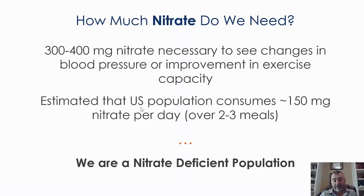So if you're deficient in vitamin D, what do you do? You supplement vitamin D. If you're deficient in magnesium, you supplement magnesium. If you're deficient in nitrate, which every single American is, you supplement with nitrate. That's how you fix these problems.